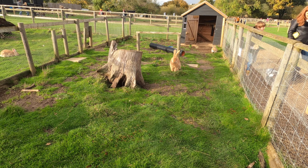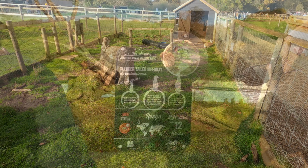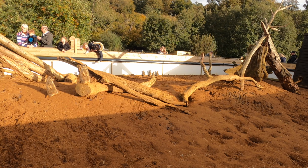Obviously, nothing beats a good old farm animal such as these ginormous bunnies. These are definitely one of my favourite things at the park. But without a shadow of a doubt, the most popular thing at the park definitely has to be the meerkat, and if you've seen the show on Channel 4, you'll know all about the mischief Steve McQueen gets up to.